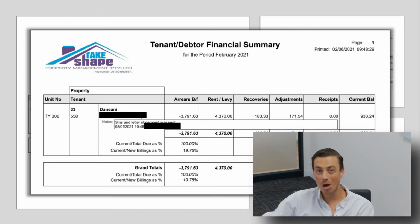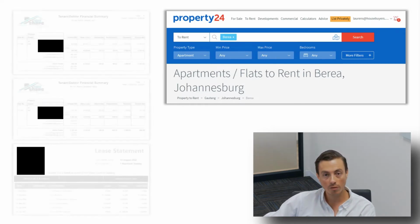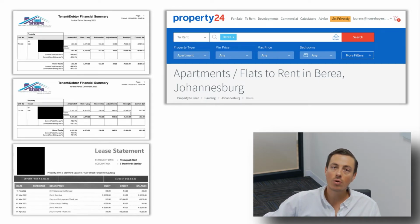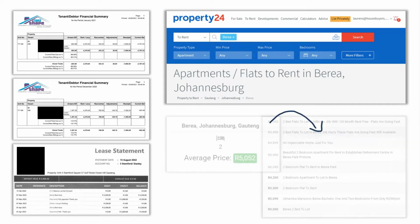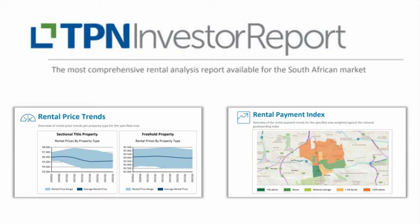You can also do some market research. Go to Property 24 and search for different properties in the Berea area and see what they're going for. Vet that compared to your statements. Look at the lease agreement or bank statements as well. You can use a tool called Pocket Let to get summarized data where they go and look at OLX private property and they scrape all the data and they tell you what your average rent is. Final step, I would say, is to get a TPN report, which tells you the rental price trends as well as your payment index. What's the risk or the likelihood of delinquent behavior?